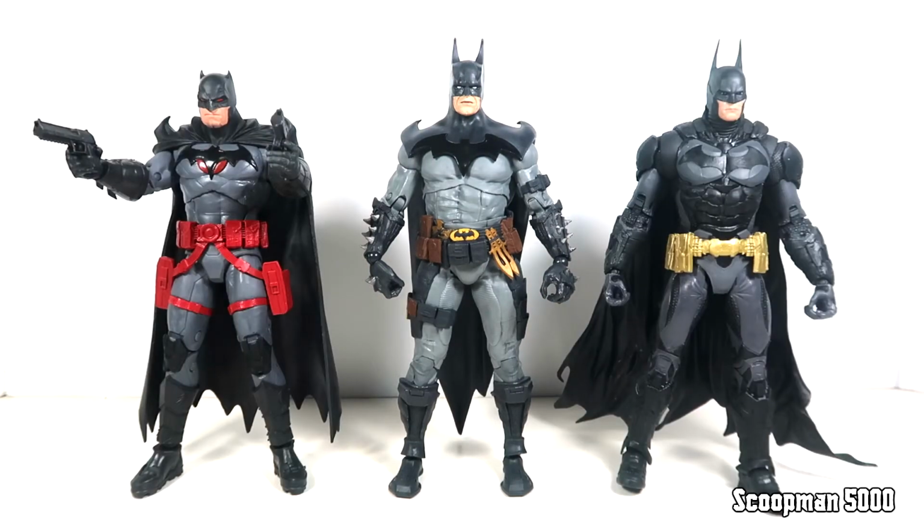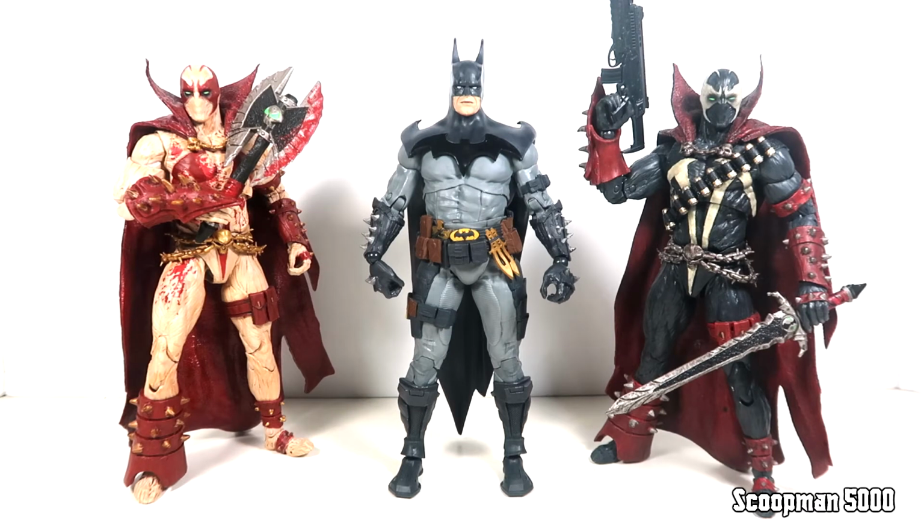And then for some other standout Batman figures, we got the Flashpoint Thomas Wayne Batman, another one that actually pairs pretty well with this guy. And then we got the Arkham Knight Batman, another heavily armored tactical Batman. And you could see some similarities here. I mean, obviously any design of a modern Batman is going to share a little bit of DNA. For some more Todd creations, here's the Mortal Kombat 11 Spawn figures. We got the Blood Feud and we got the Default Skin.